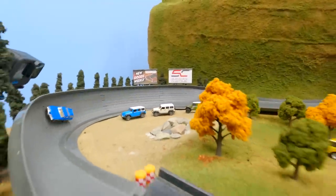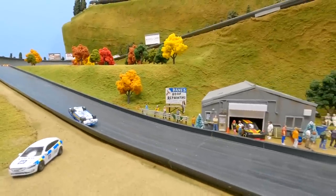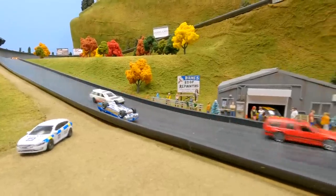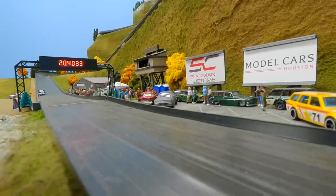If Clark Griswold had finished this race, we would have had a tie for second place. But that flip right there opened the door wide open for Buddy Hobbs to come in first, giving him that extra point and securing his spot in the final round. Clark Griswold really pushing that Oldsmobile to the limits.